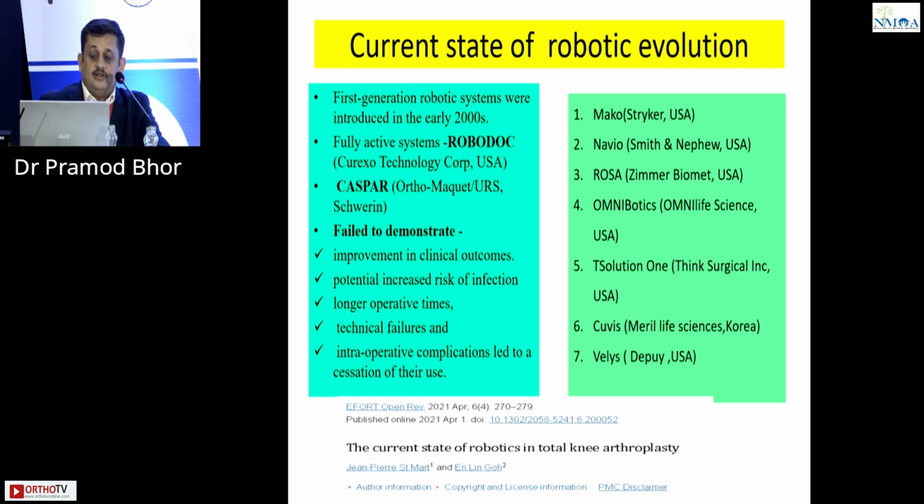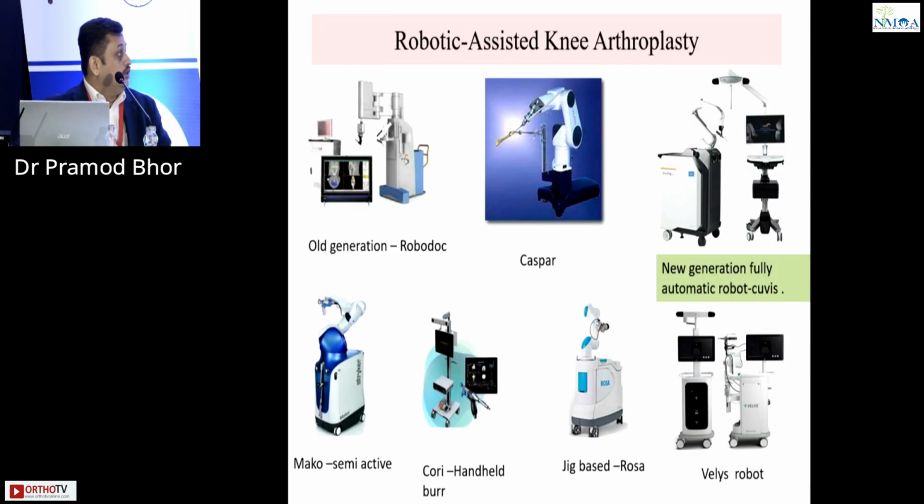The robots available in India nowadays are Mako, Navio, Rosa, Cuvis, and Velys. These are the five robots available in India, from different companies. So the old generation robots were Robodoc and Caspar. Then the Mako and the Velys are saw-based systems. Navio is a handheld burr. Rosa is a jig-based system, where the bone cuts are made by the saw and the Rosa just applies the jig. And there is a fully automatic system, the Cuvis, which uses a miller with irrigation for making the cuts.